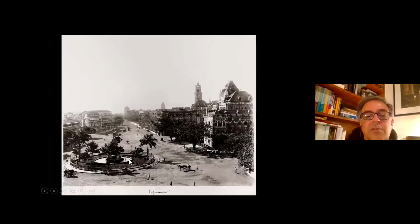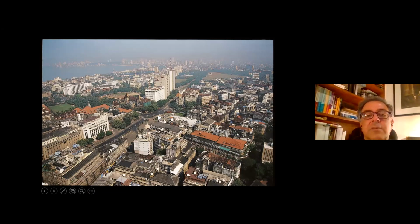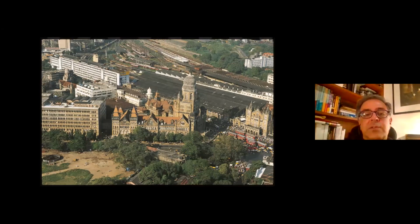A little bit later, the trees have grown and it looks more developed. A little bit later, you can see taxis, and Flora Fountain is lost between the trams and the tram terminus. And then now you can see it down there, but it's largely lost and has lost its function as a central piazza or central node of the city because of the rampant construction which has taken place around it. That's a view of VT, which you can see, and that's a view of the BMC building, which has been recently restored. I believe they've restored a lovely big fountain, which is present between the two arms of the BMC over here.